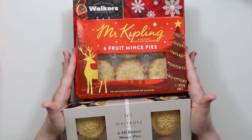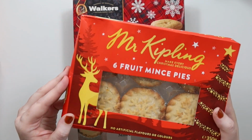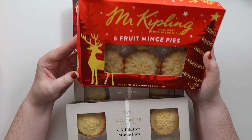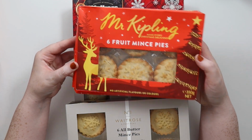So, yes, we have a bunch of brands here. We have the classic Mr. Kipling fruit mince pies. They got a little crushed in there, but most of these were put into special boxes within the boxes. But they're mince pies, they'll be fine. I think it's just some of the coating. But those are those ones.